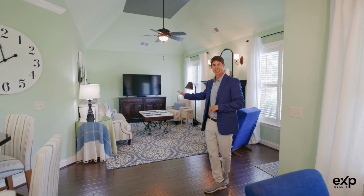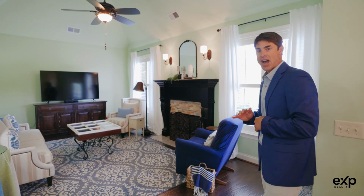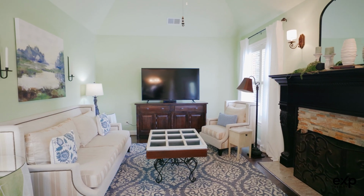I love this little keeping area, family room, TV room. It has its own fireplace as well, overlooking the backyard. It is beautiful. So much room to entertain, host, and relax in this home.